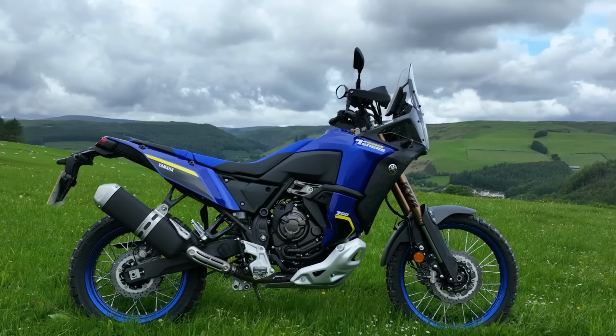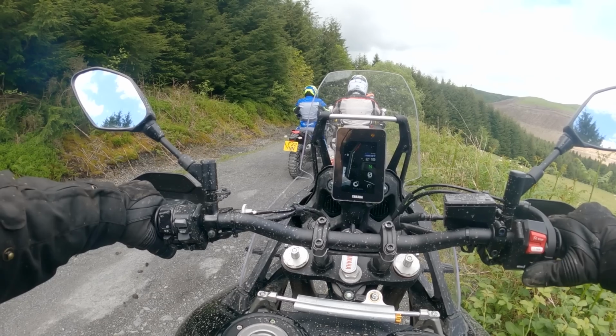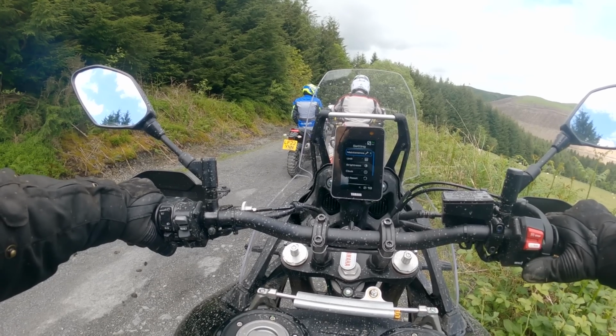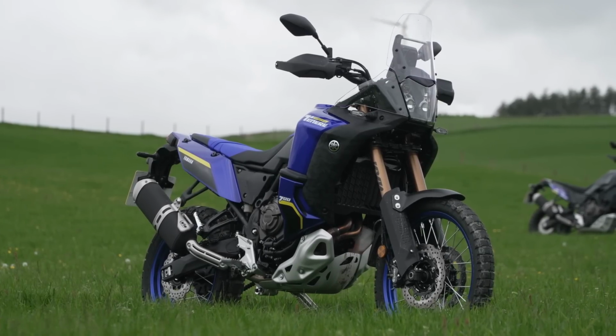I think it's the dual tank, the steering damper, the new dash that all give it a proper cool rally look in the cockpit. And then you've got the graphics and stuff, the taller stands, the new seat design, and for me it just looks the absolute nuts.